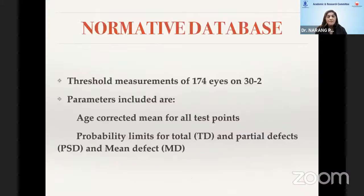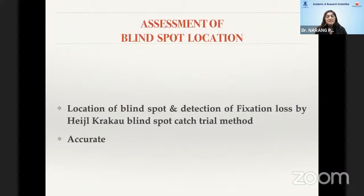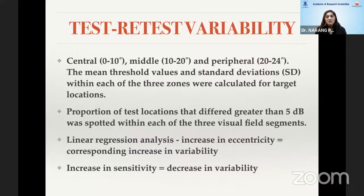The normative database as of now incorporates about 174 eyes, which is still growing, and that is how the parameters such as the age-corrected mean for all test points have been calculated. The assessment of the blind spot location has been done, and it has been found to be quite accurate for this device, along with the test-retest variability. The results are quite reliable.